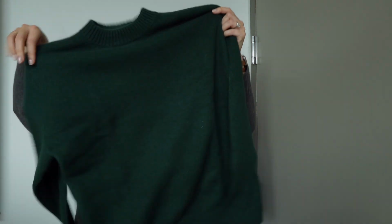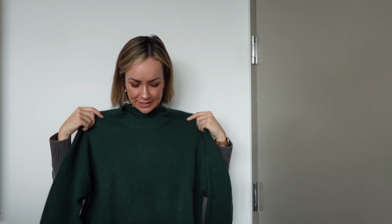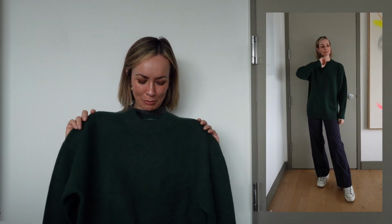So this one is from Naadam. And again, out of everything I have here, this is the most expensive cashmere. I believe this sweater was like $280 or something, $300. This is an oversized fisherman sweater in this gorgeous green color. I haven't actually worn this yet other than around the house just because it hasn't been cold enough in New York to do so, but it's finally starting to get cool. I'm definitely going to be wearing this a ton this summer. Or this winter. Really can't talk today, but I'm just obsessed with this oversized fit.